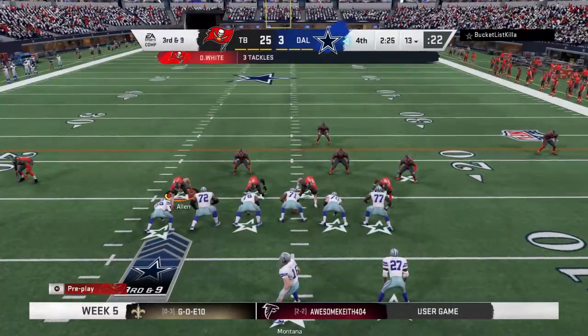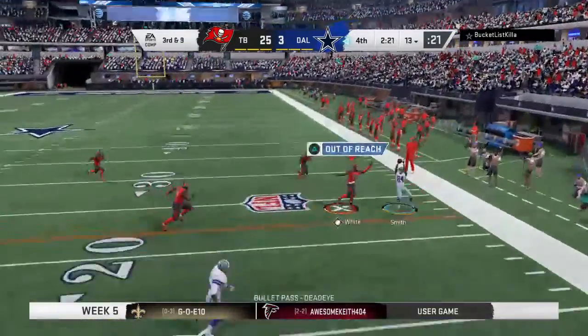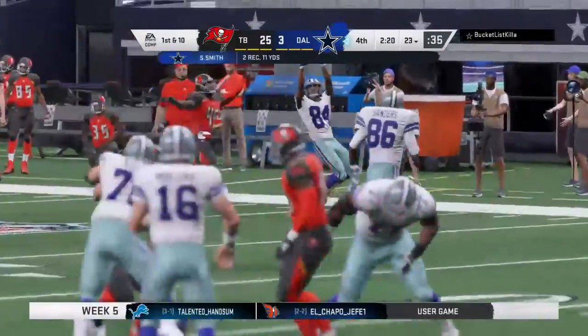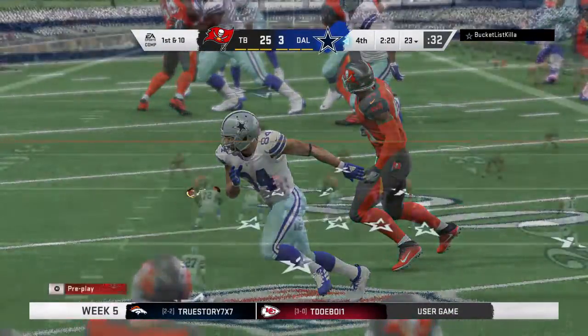This defense tightening up a bit. That last catch just 1 yard, making it 3rd and 9. And that's caught by Smith. And able to get this across the 20 before going out of bounds. It's a 9-yard gain, and it'll keep the drive moving.